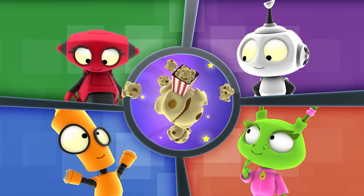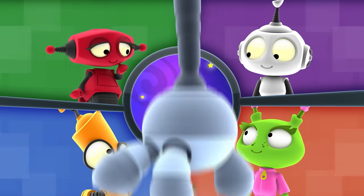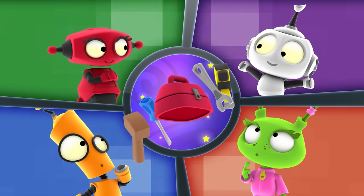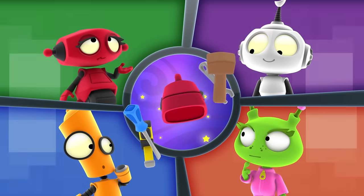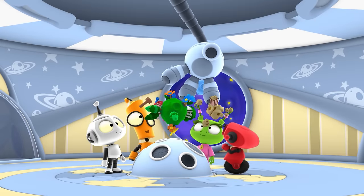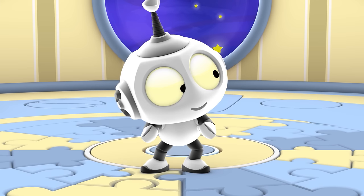Ooh, corn poppy planet. Yum, buttery. Smells nice, but I don't think we'll find any flowers there. Toolbox planet some other time, TK. Right now, we need flowers, and I don't think we'll get them there. Mm-hmm. Now that looks like somewhere we can get help for Orbit's sick flower. Yes, the flower bed planet. Excellent choice. Get ready for a countdown. Hurry, everyone. Get to your stations and buckle your seatbelts.